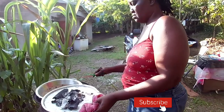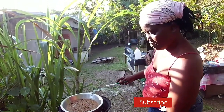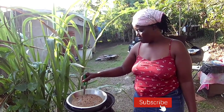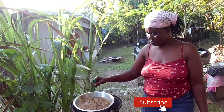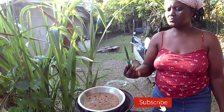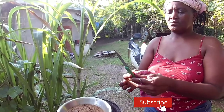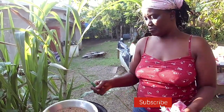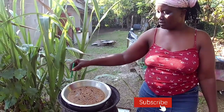Alright guys, let's go for moment of truth now. See if hers turned out, being that she steamed it in the water. So dip in the knife and test it. See if the knife comes out clean. The knife comes out a bit moist. So she'll give it some more time.